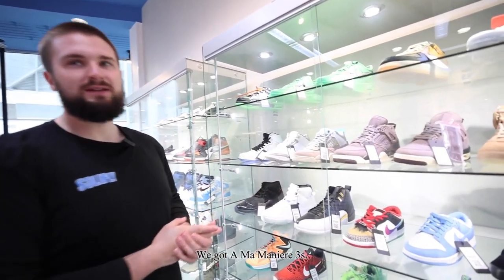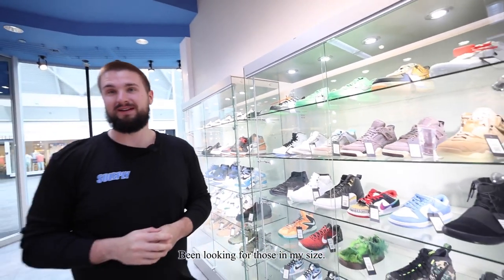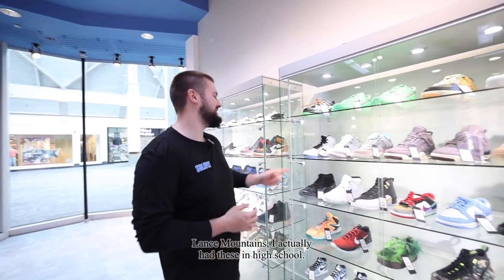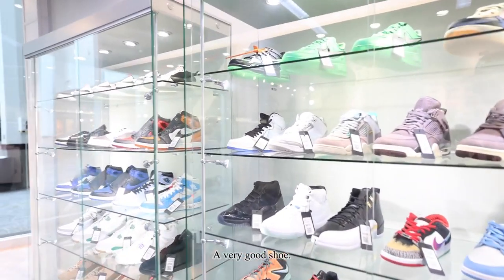We got Armory Navy 3s, obviously that's a tough shoe. Looking for those in my size. If you see me at a sneaker show and you got like a 10 and a half, 11 men's, let me know. Lance Mountains, I actually had these in high school. One of my favorite pairs, very good shoe.